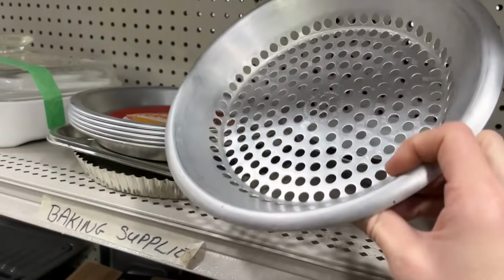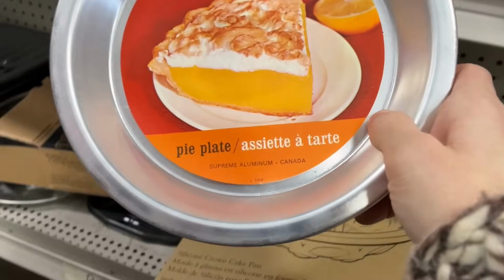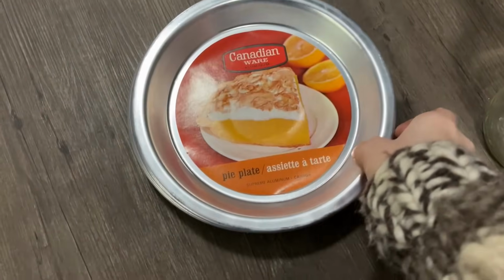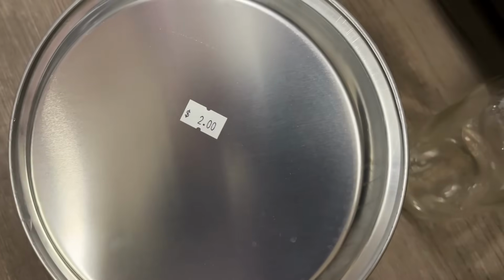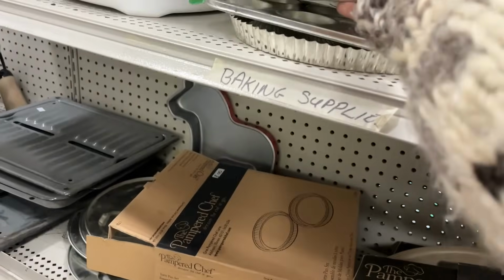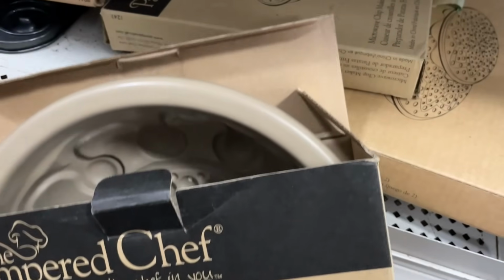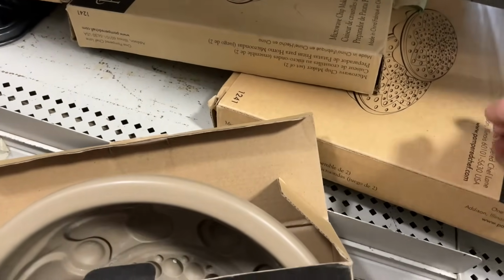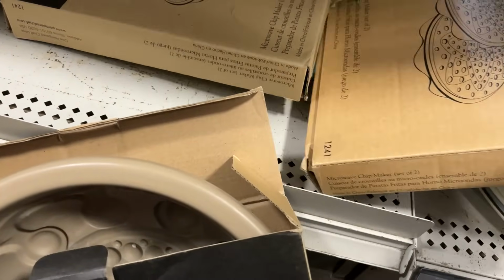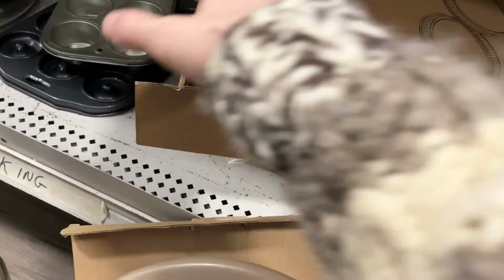I liked these pie pans. I liked the idea of that, but I didn't know what I'd use it for. These, I would have grabbed them, but they were $2 each. And I was like, man, that's a pretty small little pie pan. But it is nice to have extra ones like that so that you can just send ones home with people and not worry about getting them back anytime soon. When I first saw these Pampered Chef, I was hoping there were some clay things. They were all just silicone and such, and I'm not into that.